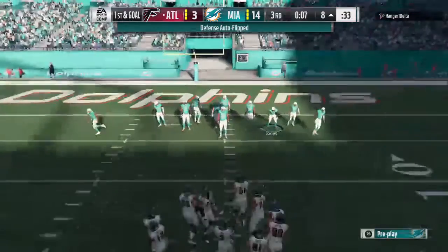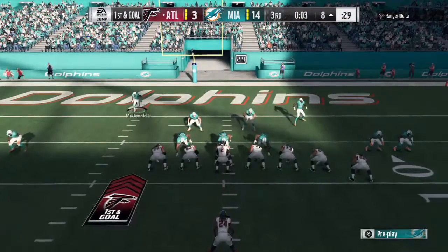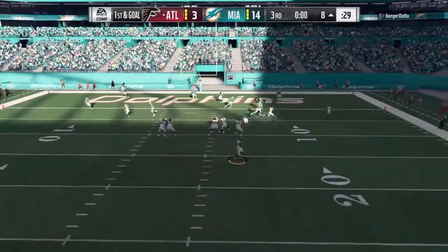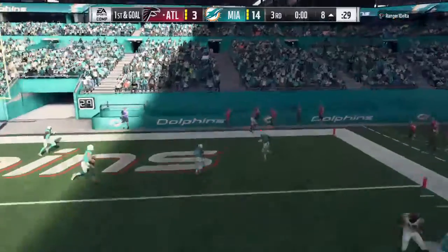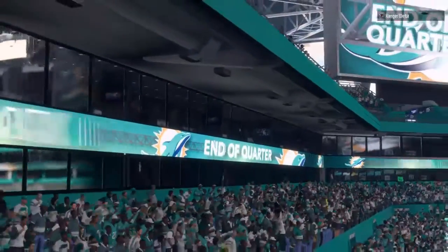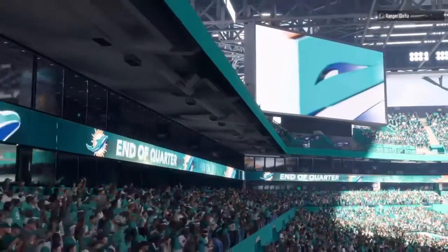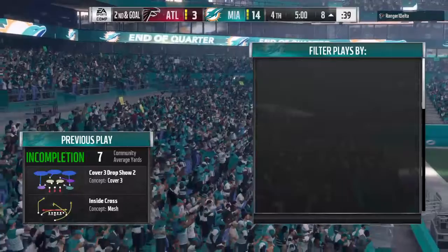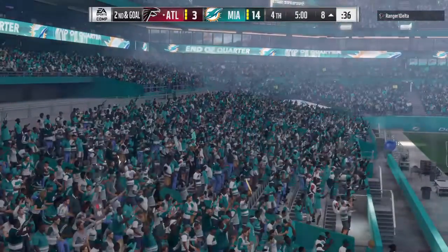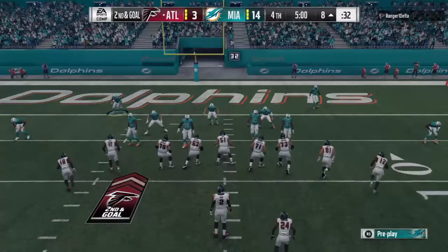Long drive. The defense just cannot seem to catch a break and get off the field. Ryan. And that would not be. It's incomplete. So they couldn't hook up as time has now run out on this third quarter of play. A long drive here. Play 12 coming up for the offense.